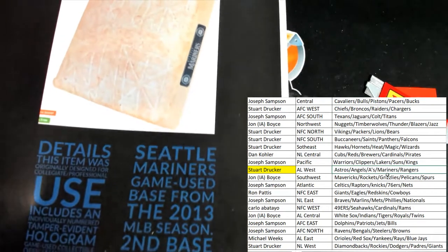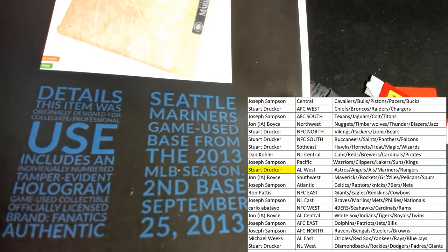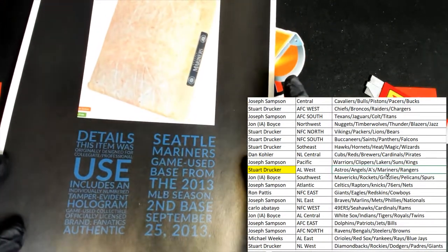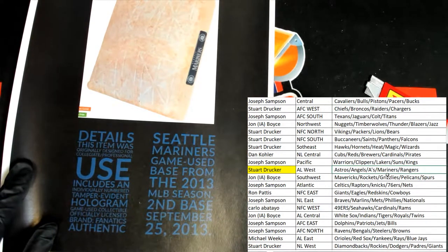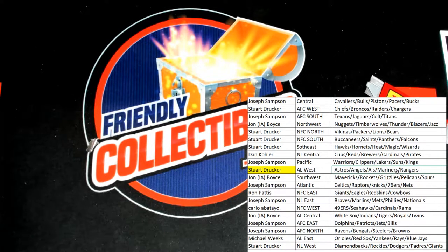So it's dated September 25th. I wonder who they were playing that day. I wonder if they won. What a cool piece of memorabilia to have. A game use base. Well, maybe someone will trade. That is cool. Congratulations.